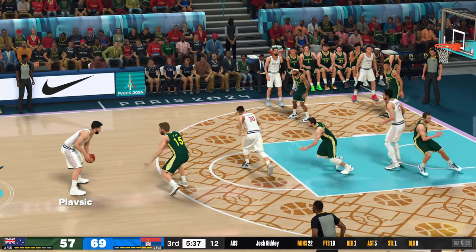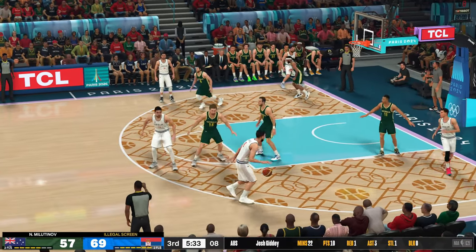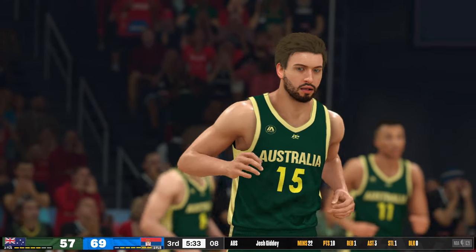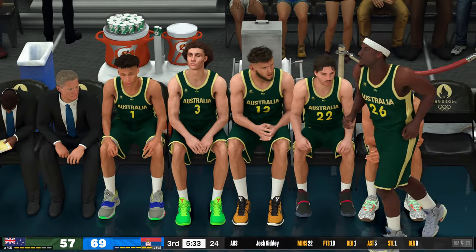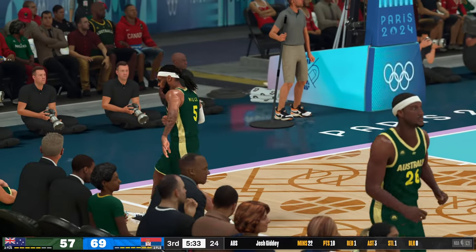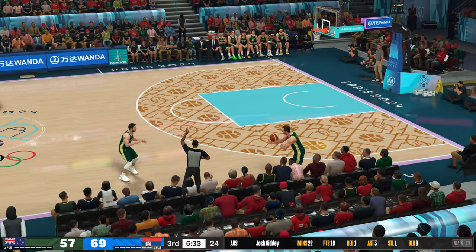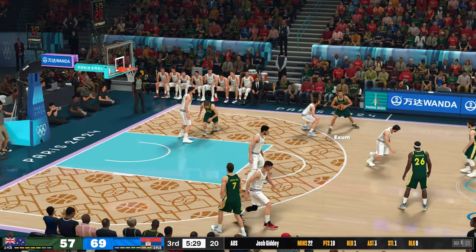By Dellavedova. And they call an illegal screen. And not the most common call you'll see in the NBA, but hard to argue that pick wasn't illegal. Yeah, you know, the officials aren't nearly as lenient as they used to be on that call. As a matter of fact, I know I got away with a lot of those in my playing days, but that was 40 years ago.